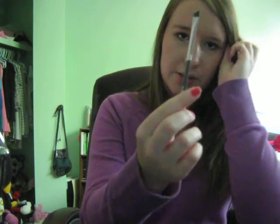So I'm taking my Sigma brush roll, which I'm really happy I ordered. I'm not taking all the brushes that came in it, most of them, but not all of them. So I'm going to show you guys the brushes that I'm taking. I'm taking 15 brushes. 16. Yeah, 16. So I'm taking my Galactic Gel Liner Brush, which is a small brush. It's just an angled liner brush which I use every day.